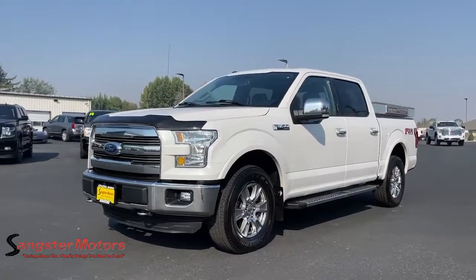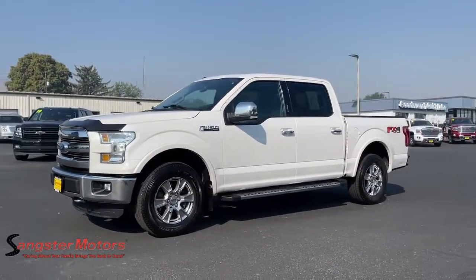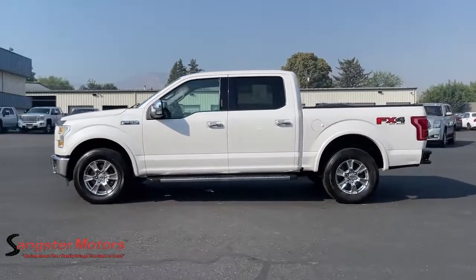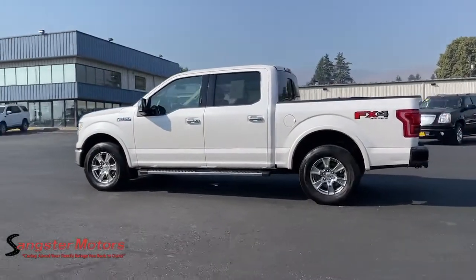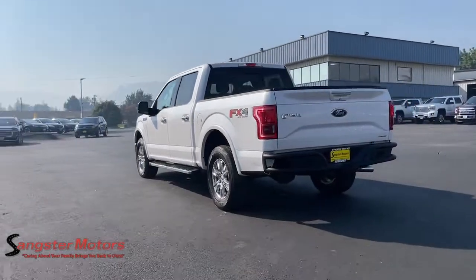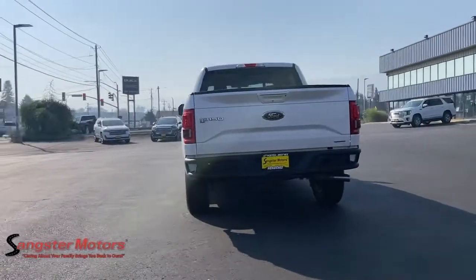This could be the car for you. The 2016 Ford F-150. This vehicle is an outstanding buy with fewer than 70,000 miles on the odometer. This rugged F-150 is ready for work, off-roading, or a little R&R.